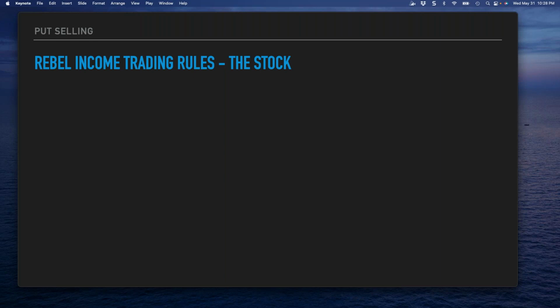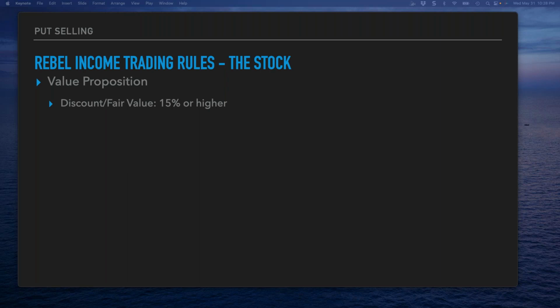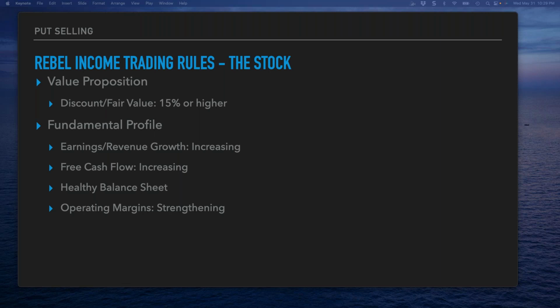So first, the value proposition, which we talked about in one of our earlier sessions, is looking for a discount to our fair value calculation of at least 15% or higher. As much as possible, I like to target stocks with a value proposition of at least 20%. But under certain market conditions, I may go down to as low as 15. But we are still looking for a significant, healthy discount from the stock's current price to where we believe the stock's fair value price should be. I make sure to publish exactly where I believe that fair value price is for each trade that you will see me post.